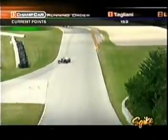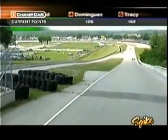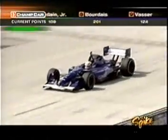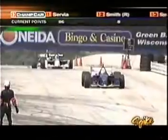Tagliani's lead last time by over Levine, 2.7 seconds, and here comes the race leader. Final green flag stop for Alex Tagliani with 13 laps to go. Several other cars peeling off as well. This one may well turn out to be a timed race. No official ruling yet from Champ Car. Chris McClure.